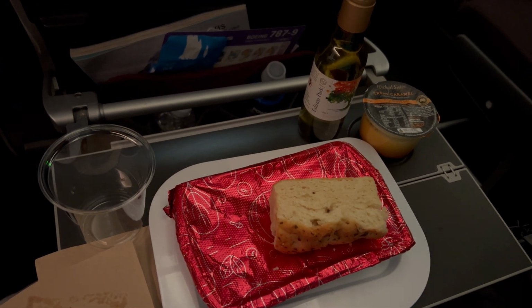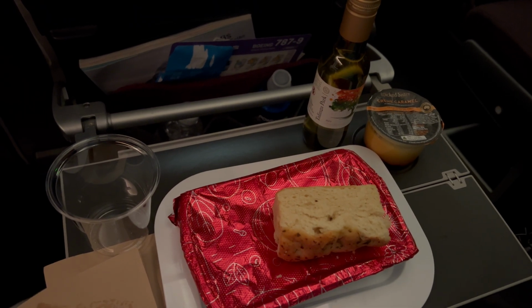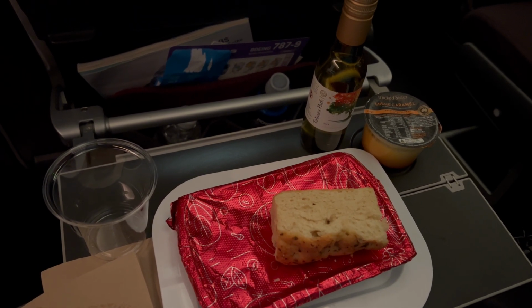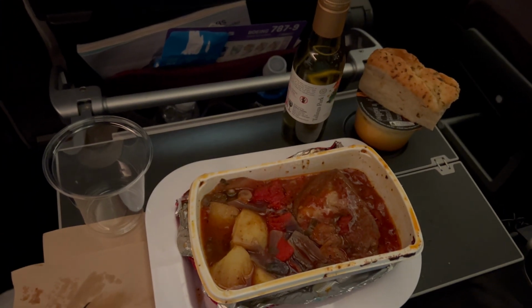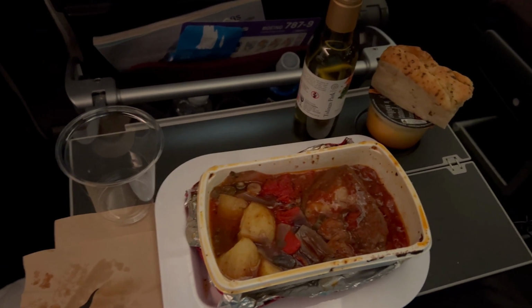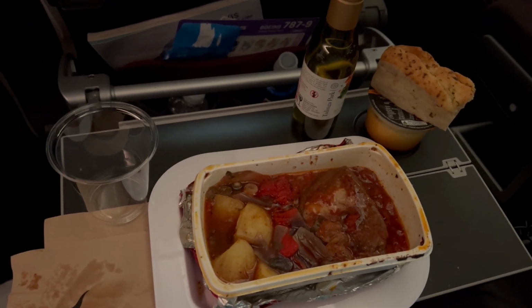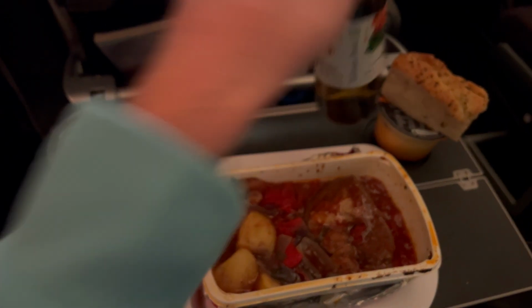So this evening I went for the beef brisket with a Bodo sauce, roast potatoes and onion salsa. That came accompanied by a cream caramel dessert and also garlic bread as well. Also offered a drink from the wide range of beverages available. Asked for an Australian Chardonnay, which tasted pretty good in my opinion.